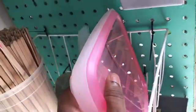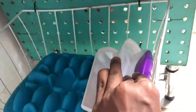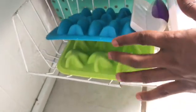Here I have one of my cake decorating tool sets. And next to it are shoe molds that I use for making fondant baby booties and high heels. And on the final shelf in this corner, I have my fondant smoothers and some silicone molds. I recently ordered some cake decorating supplies.